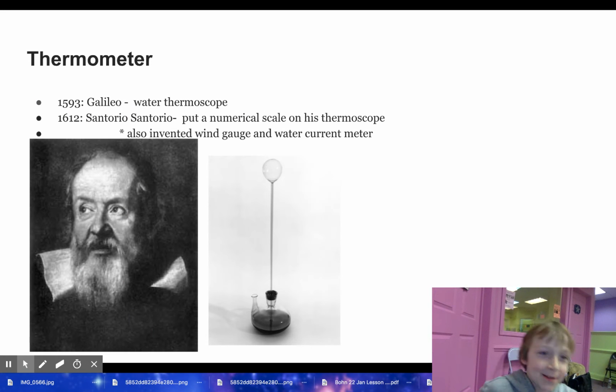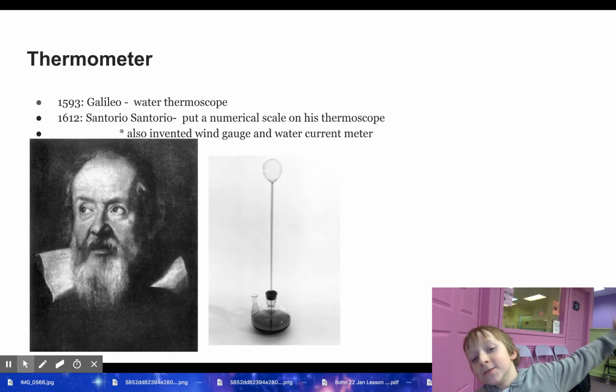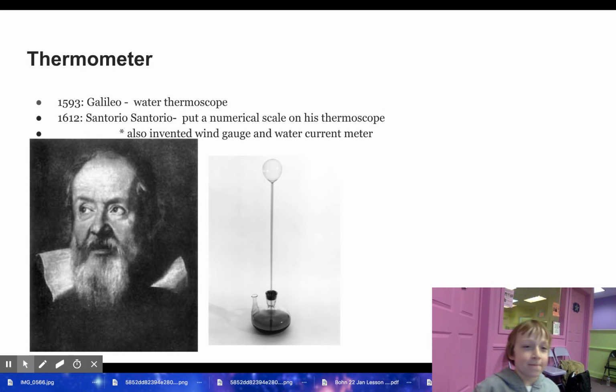Now this is the thermometer. In 1593, Galileo invented the water thermoscope, and in 1612, Santorio put a numerical scale on his thermoscope. He also invented the wine gauge and water current meter. Do you remember what we called Santorio, because he did so many different things? He was a polymath or a Renaissance man, right?